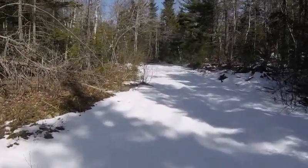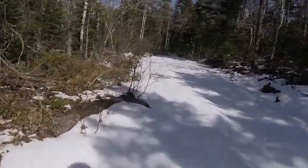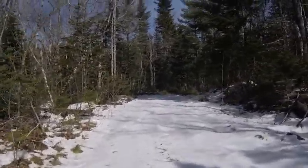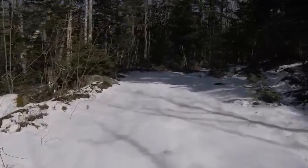Having a little bit of a fun walk with the snow, but we're getting there. I can start to hear the river again, so I know that I'm getting handy coming back to her.